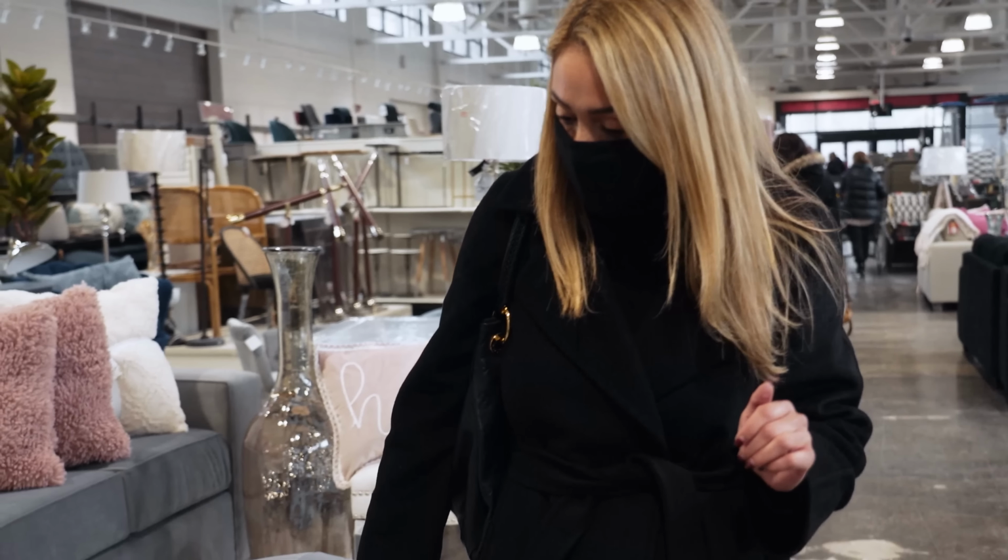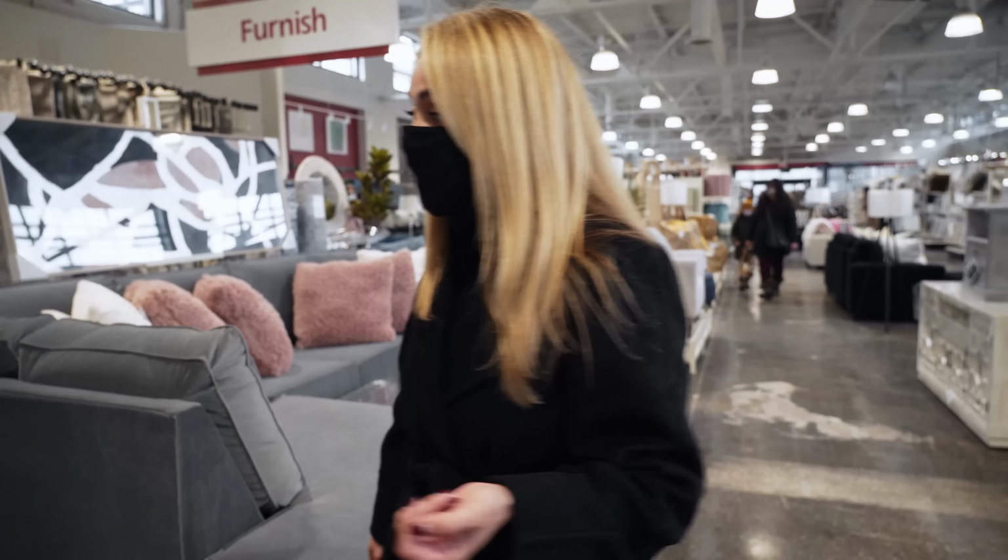And I have some sofas in this fabric. It's like an ultra suede, and it's nice because when it goes into people's homes and it gets dirty, you can easily wipe it off and clean it.